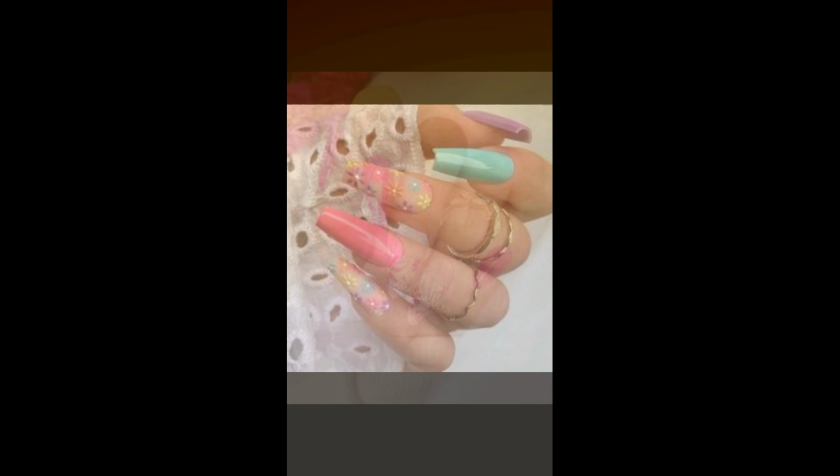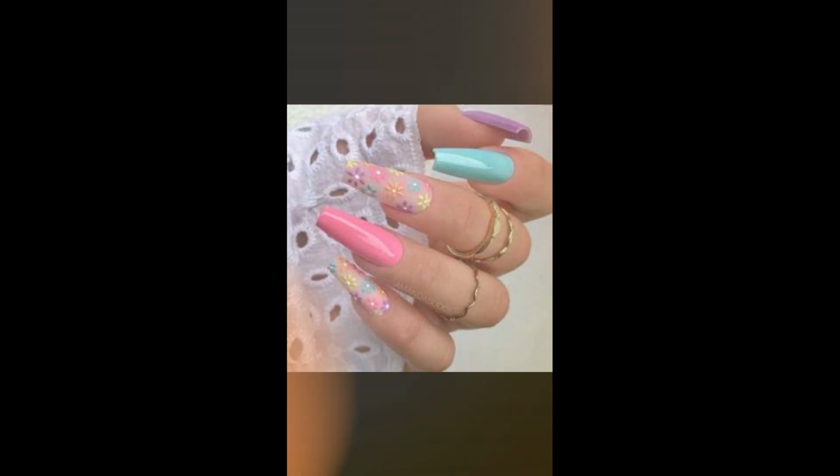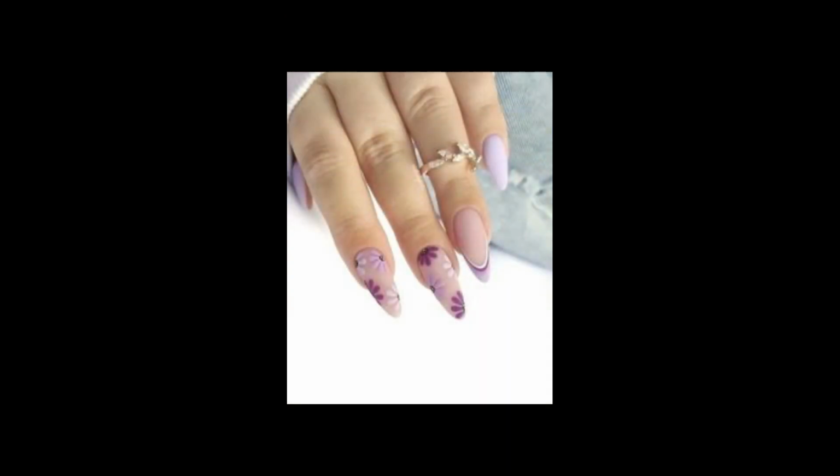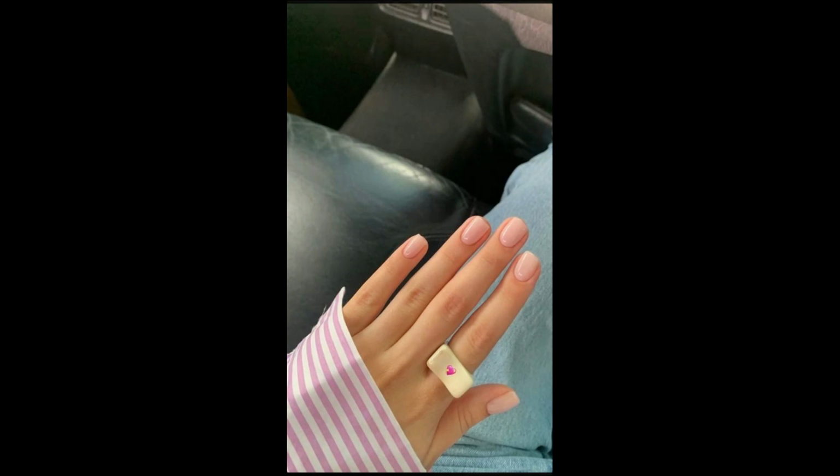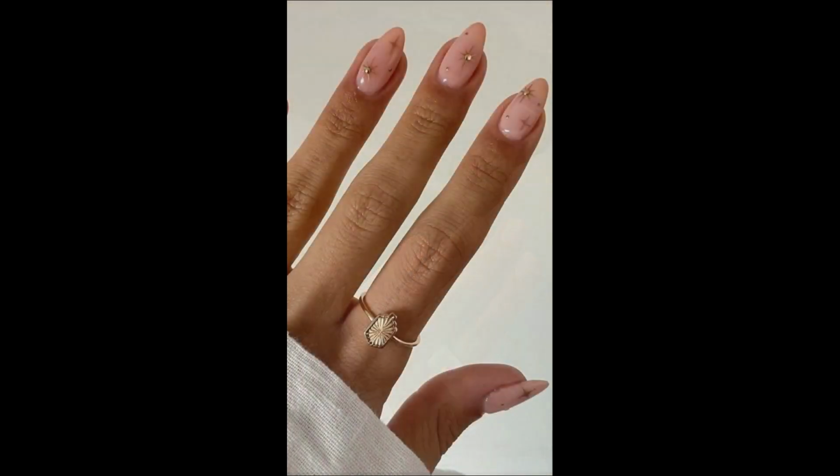Nail polish offers a world of creativity and self-expression right at your fingertips. Experiment with different colors, techniques and designs to discover your signature nail look. Whether you like them or not, you look beautiful in them.